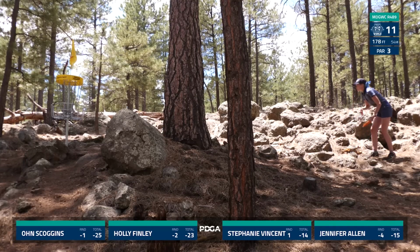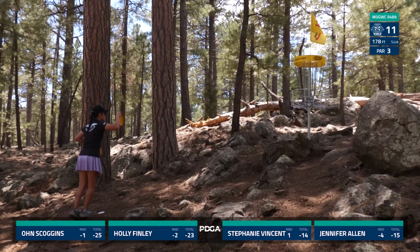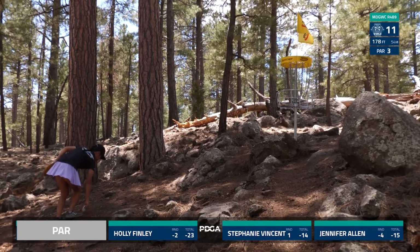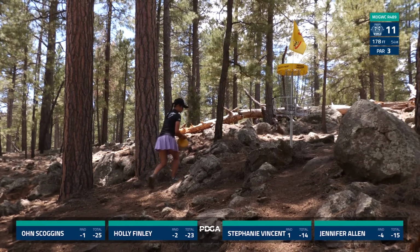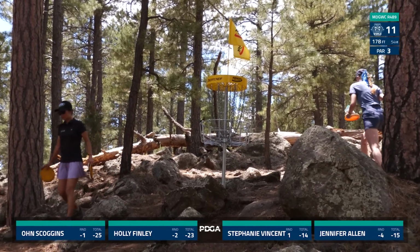Holly chaining out on the right side of the basket there and almost falling down the hill with these rocks. Good save. Ohn's in for par. That's another good save in a different manner. Yeah, I know, it's weird.